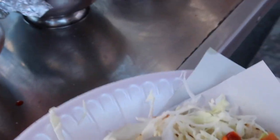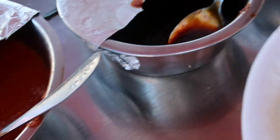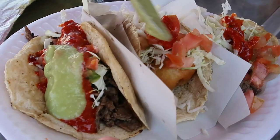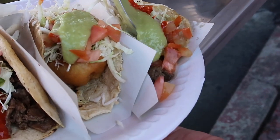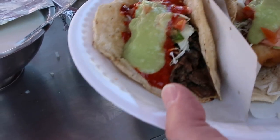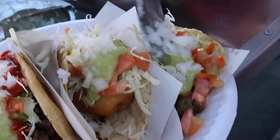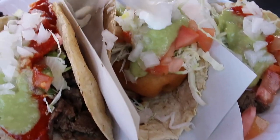I'm not sure what that is. There's a hot sauce too. There's a chili. You want some of that too? A little bit. Maybe too spicy. Okay. That's guacamole. And sour cream. I don't want sour cream. Onion, a little bit. Yeah? So put poquito for the fish? Oh, para fish. Oh, for the fish? Okay. Okay, and that's it.